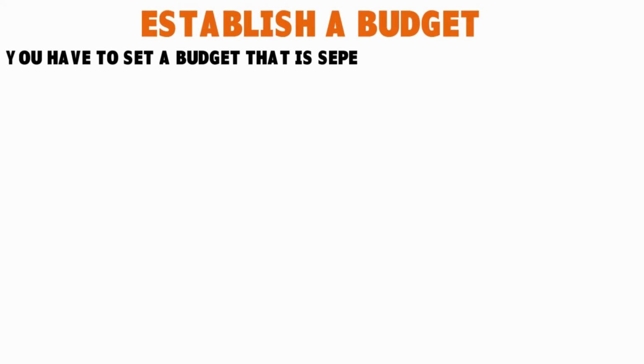Number 4, establish a budget. It's very important. To properly launch your business from home, you've got to have a budget. Now, I'm talking about a budget for the business. Remember, you are running the business from the house, but you've got to set a budget that is separate from your household budget, right?